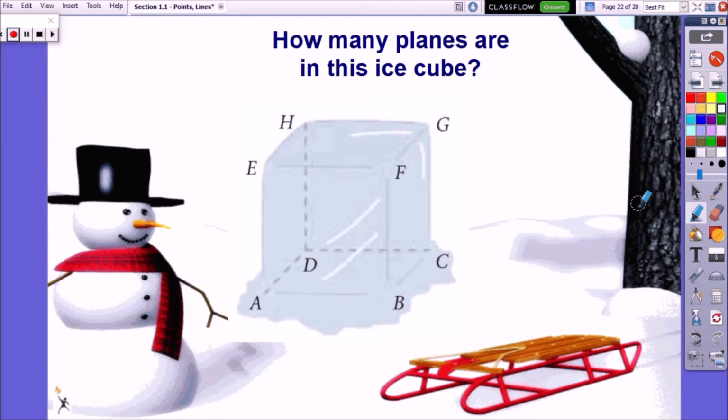And you might start to question, well, what other... There's only 6 sides to this thing. And it's true, there are 6 sides, but just imagine what would happen if you connected together points E, H, C, and B. What if you had a plane that kind of diagonally sliced through this ice cube? Right? That would be a plane.